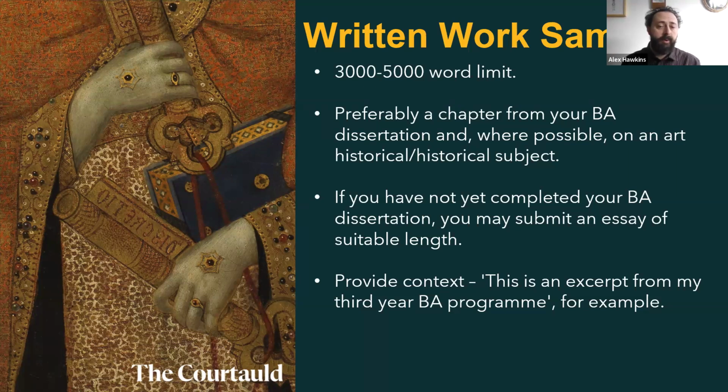As an example, a question that we often get: can you submit two works that add up to the word limit? That's completely fine. The key thing is to give us a bit of context as to what you're submitting, but it's a good idea to think about what your best foot forward is for your written work sample. It gives us a flavour of your ability to write in an academic context. So it's really a useful part of the process.